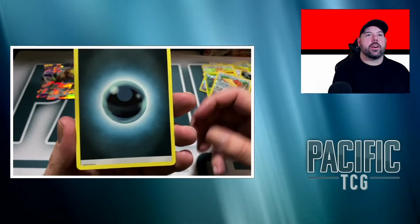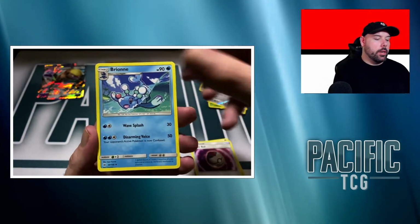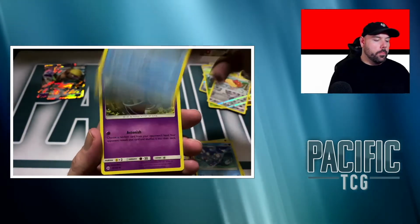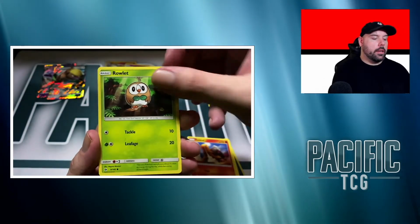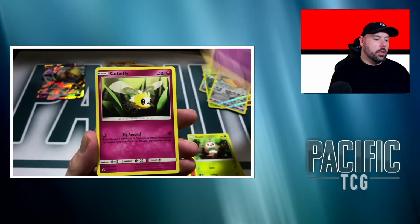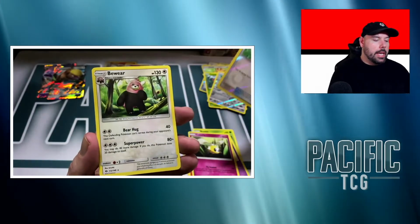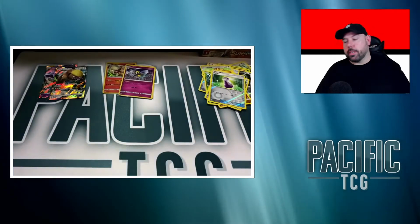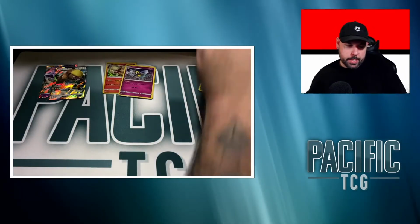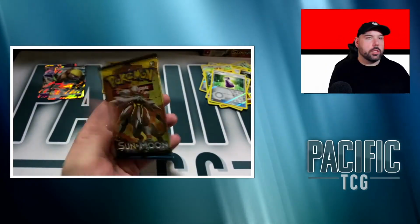A Dark Energy. Timer Ball. Brionne. Poliwhirl. Zubat. Torkoal. Rowlet. Drowzee. Beautifly. A reverse holo Potion and a Bewear. A lot of reverse holo trainers coming through out of this. We're almost halfway through this booster box. Solgaleo pack art.